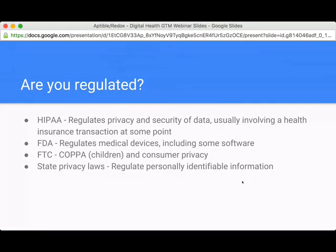The FTC, the Federal Trade Commission, regulates two types of privacy data. They regulate kids' data, children's data, under the Children's Online Privacy Protection Act, COPPA, and consumer privacy in general. We don't see a whole lot of activity from the FTC, but over the past 6 months the FTC has been talking about more stringently enforcing some of their privacy jurisdiction, including in healthcare.